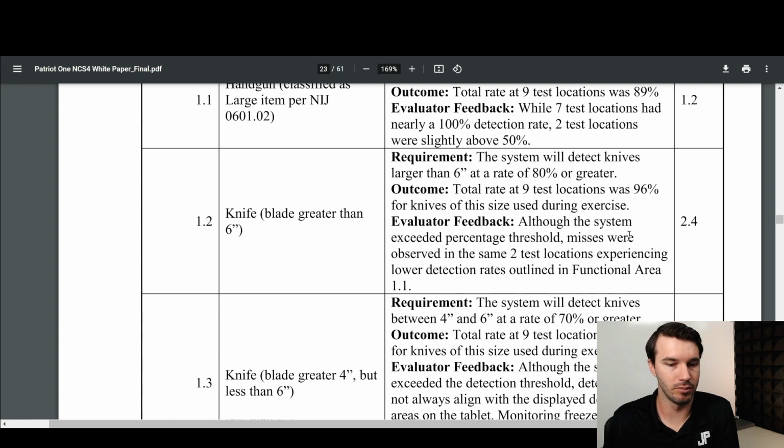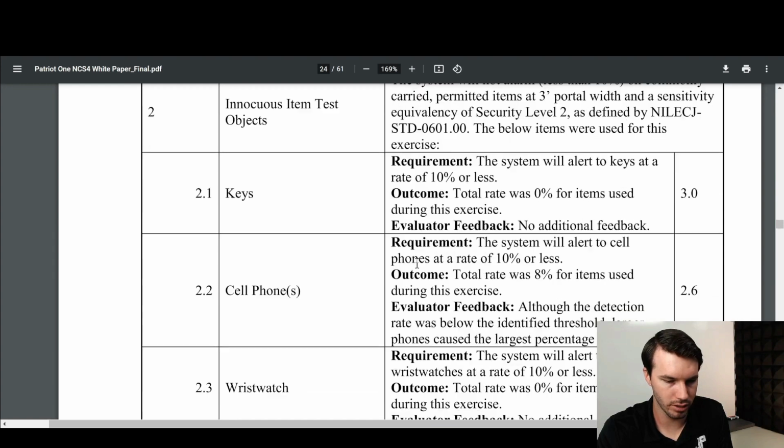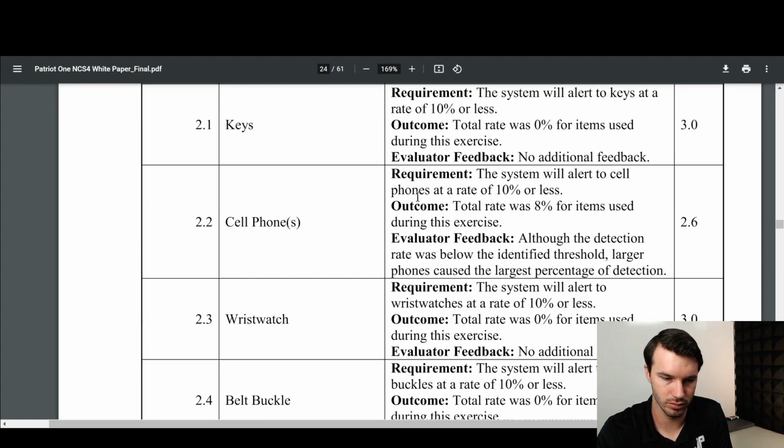In fact, it did more than that. So to me, taking points away because you just want to add that little feedback there, that feedback is valuable, but it shouldn't necessarily count against them in this 0 to 3 scoring system, in my opinion. And there's another example of that if we look down here with cell phones, for example, okay?